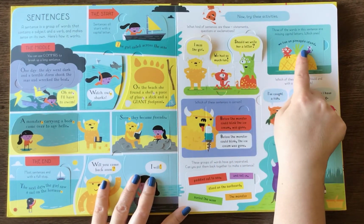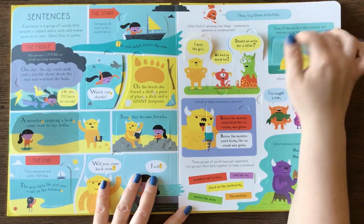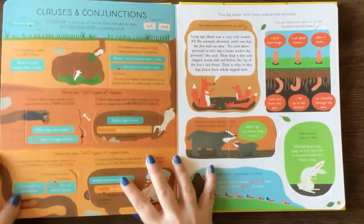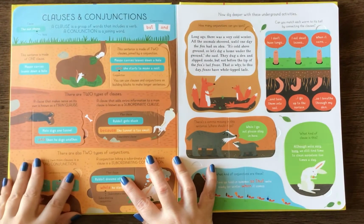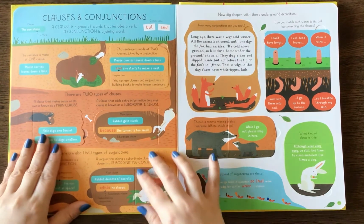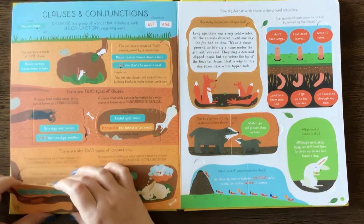Three of the words in this sentence are missing capital letters. Which ones? And then they lift the flap to test themselves. All of these are little quizzes. Clauses and conjunctions. A clause is a group of words that includes a verb. A conjunction is a joining word. There's lots of flaps.